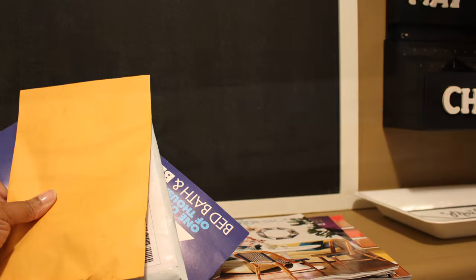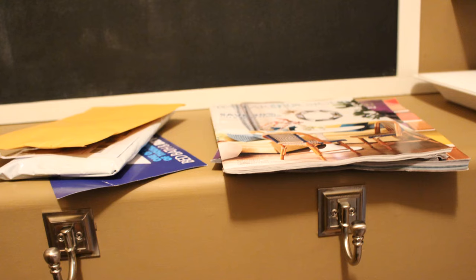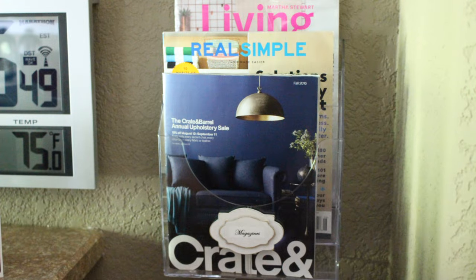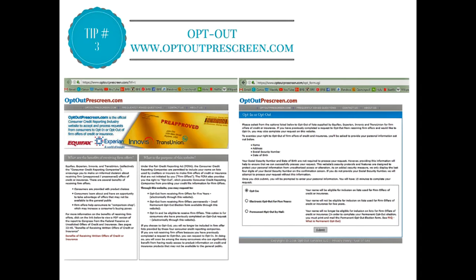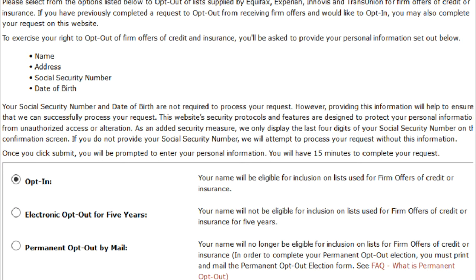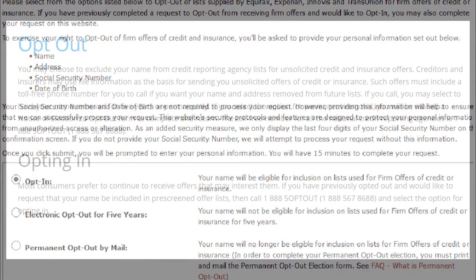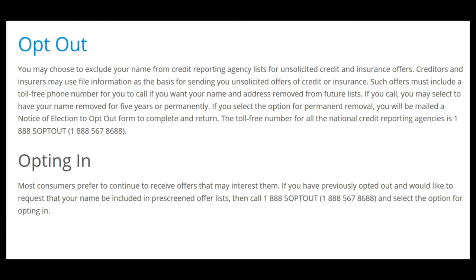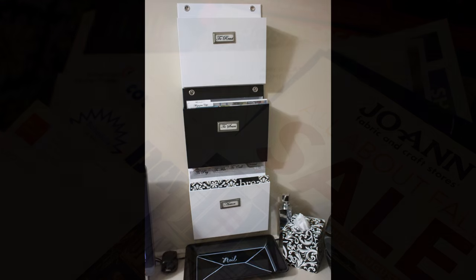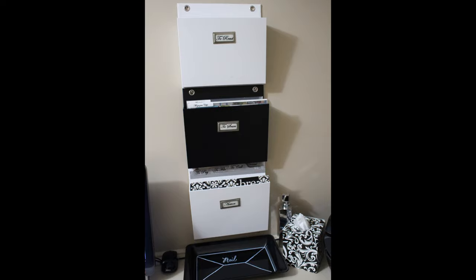Tip number two, magazines and catalogs. Separate bulky magazines and catalogs from your incoming mail. Designate a reading area, like a basket or container, to read at your leisure. And the last tip, tip number three, opt out. You can reduce the amount of mail by opting out of all your credit card offers for 5 years, or you can do it permanently. Call 1-888-5-OPT-OUT for more information. Organizing your mail can be an easy and pleasurable chore if you have a practical and efficient system.